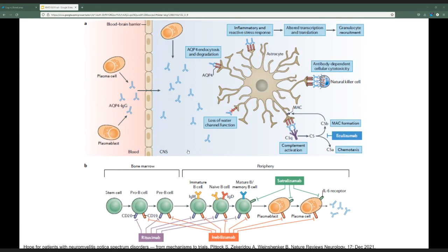So we've seen this picture now, but I've included at the base of this image the specific targets that we're discussing. On the left-hand side, you can see rituximab targeting CD20 on pro and pre-B cells, as well as immature and mature B cells and memory B cells, and inebilizumab, which is targeting CD19, found on various stages of B cell development, including the plasma cell.